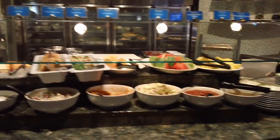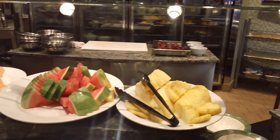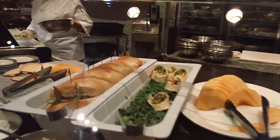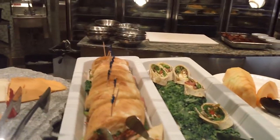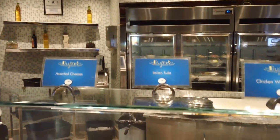Now this section used to be bigger, but they've shrunk it a little bit. You have, of course, your fresh fruit. I like these little vegetable wraps, very delicate. And then chicken, no, it's not chicken. These are the Italian subs. There you go, Italian subs.